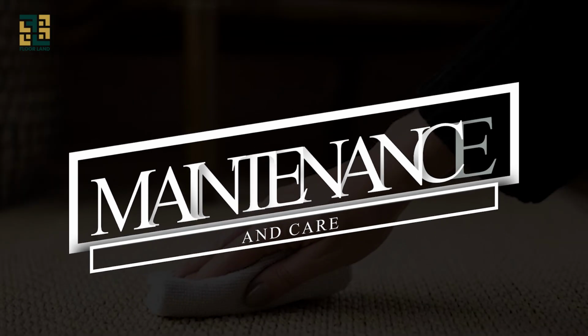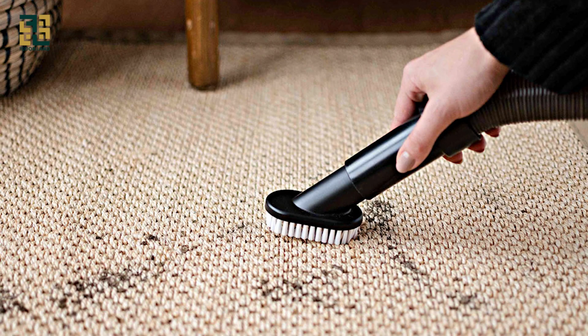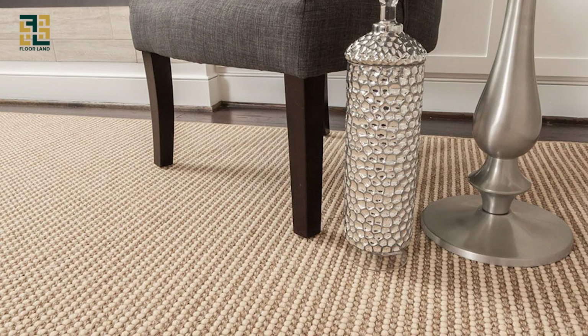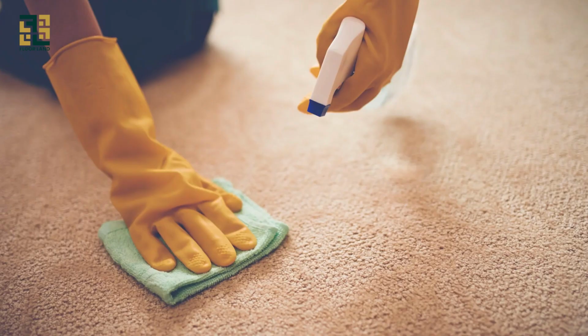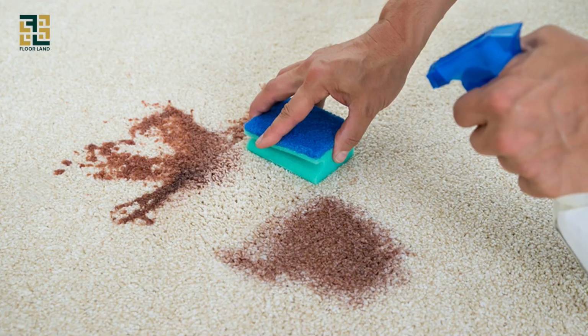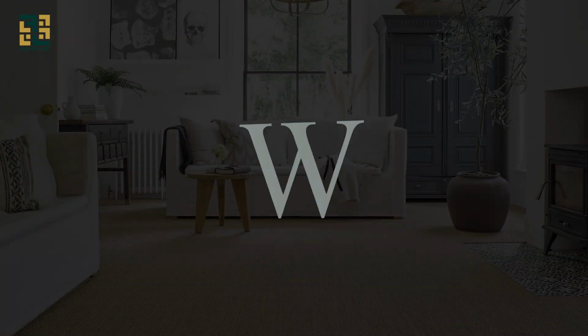Maintenance and care. Now, let's talk about maintenance and care. While Sisal carpets are relatively low maintenance, there are a few things you can do to keep them looking their best. Regular vacuuming is key to removing dirt and debris, and spot cleaning can help tackle any spills or stains that may occur. It's also important to avoid excessive moisture, as Sisal can absorb water and become prone to mold and mildew. So, be sure to wipe up any spills promptly and avoid placing Sisal carpets in areas with high humidity.